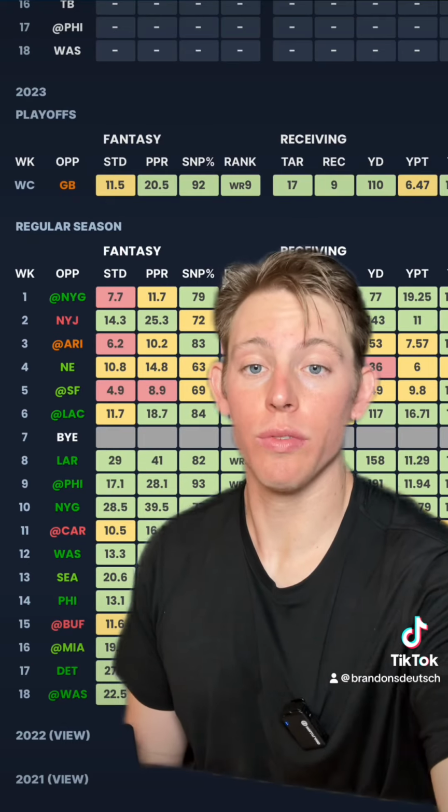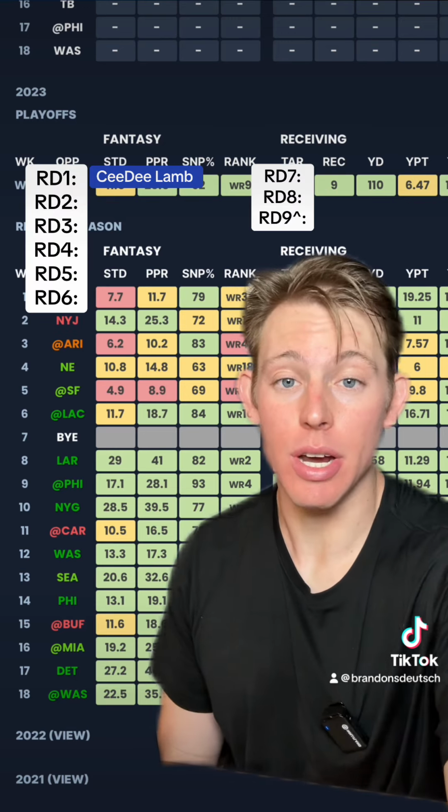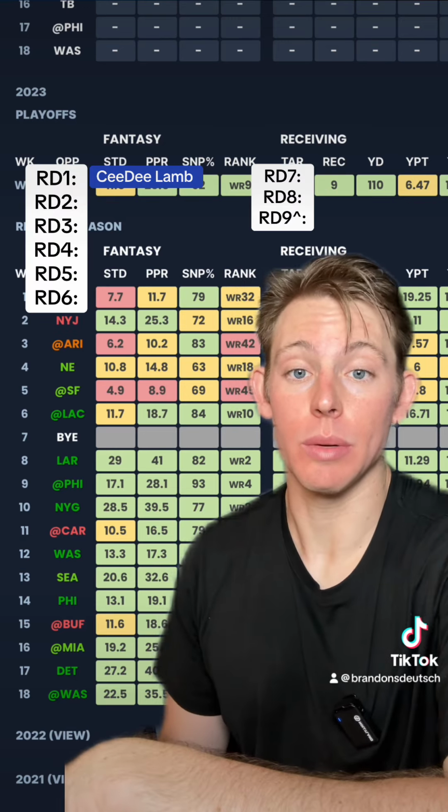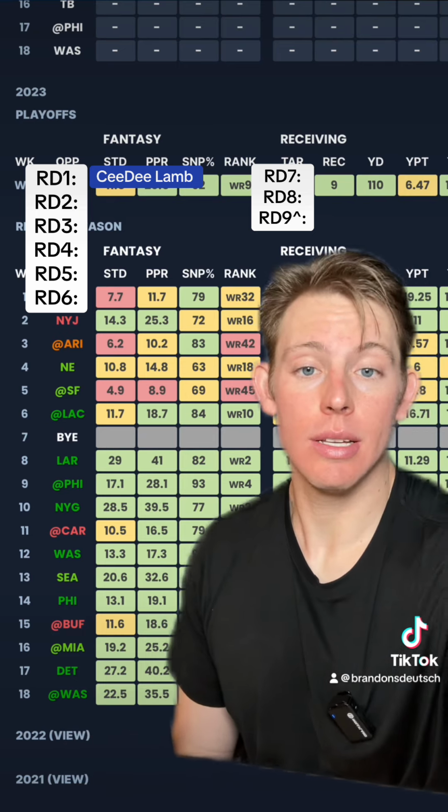And Sleeper obviously has a cool feature where you can look at all players' game logs from last year, snap share, how many fantasy points they scored on a week-to-week basis, and their finish position, whether it was wide receiver 10, 2, 4, 2. CeeDee had an excellent year.